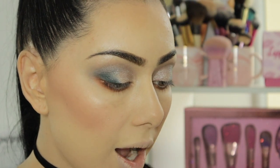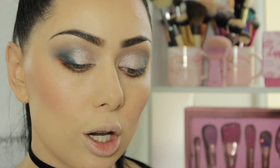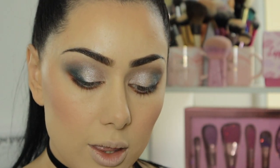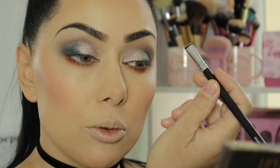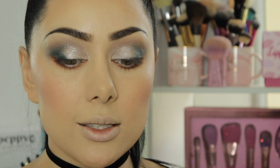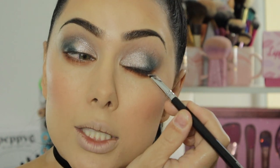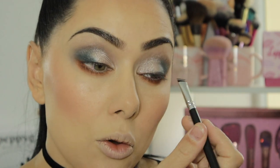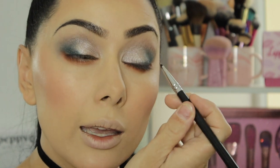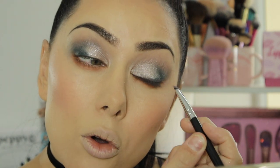I don't know how this will work, but I'm going to try using the shade Pony. This shade right here is a matte gray, and I'm going to see if I can create a bit of a wing with this, using a liner brush. This may not be dark enough, but we'll see. Yeah, it just adds that little bit of something. You can see that actually. I'm going to take it all the way from the outer corner to the inner corner, but making sure not to make the wing too thick when we get to that inner corner.